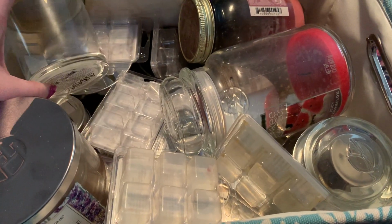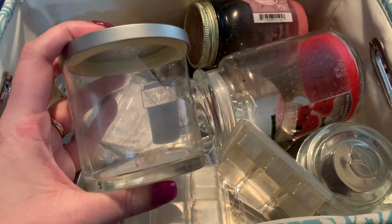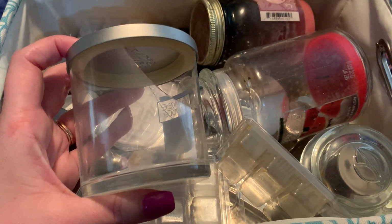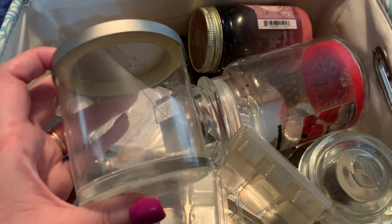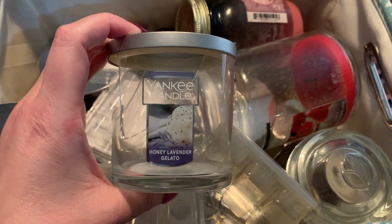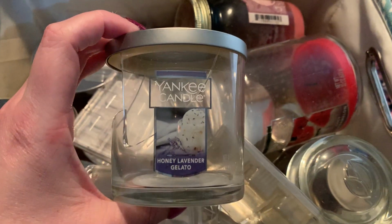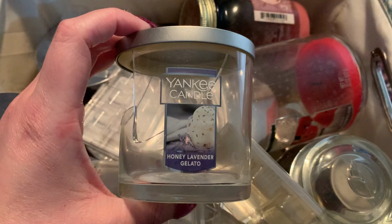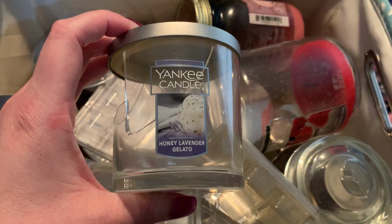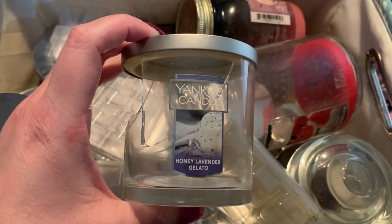I'm going to start with this one because I'm terrified I'm going to end up cutting my hand on this one. So this one I popped in my freezer to end up cutting into melts because I actually burnt a lavender scented candle, and I wanted something melt-wise that would complement it. So this is Yankee Candle Honey Lavender Gelato. This is one of my favorite Yankee Candle fragrances. Yankee candles tend to be hit or miss for me, but when I melt them, I tend to favor them a lot more. So this was really nice and complemented the candle that I burnt very well.